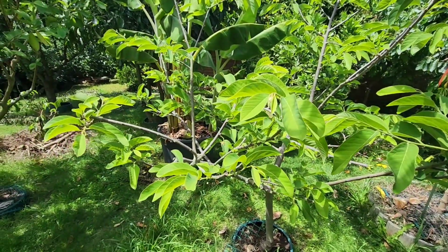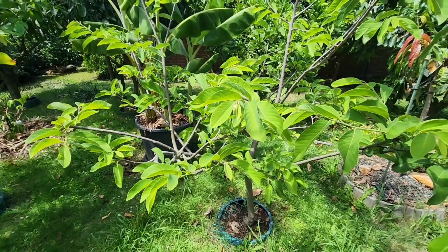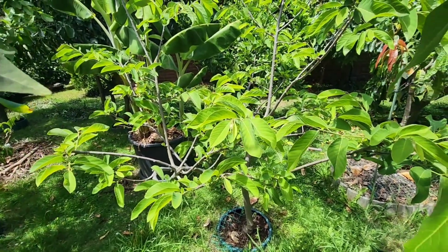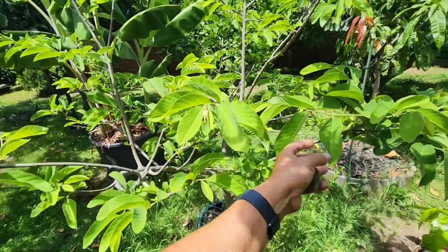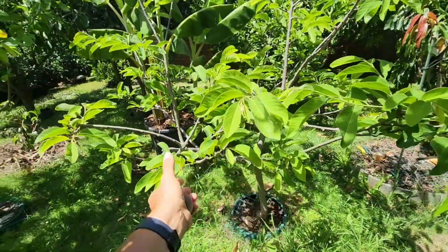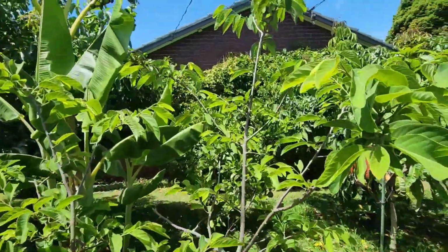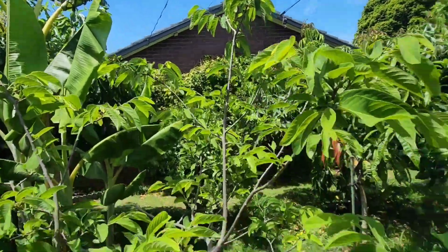February is the month when atemoya sets in Melbourne. And if you force it by hand pollination, well, congratulations to you. You'll get a 1 month head start if you can pull it off in January. But I'd rather let the tree do it itself.